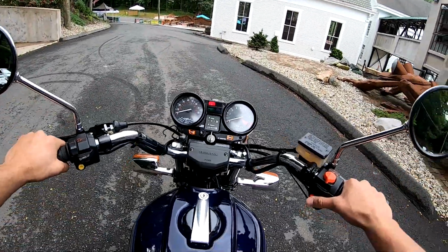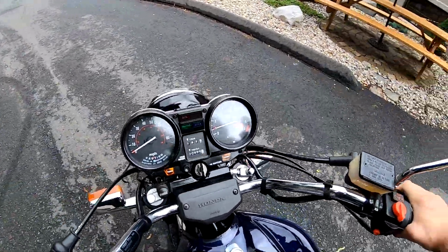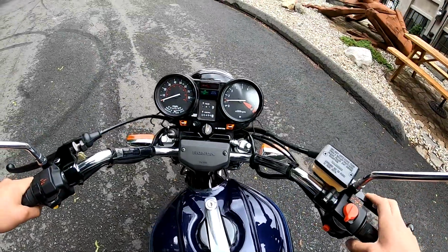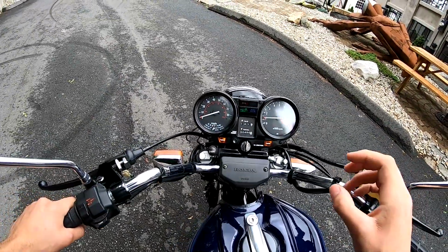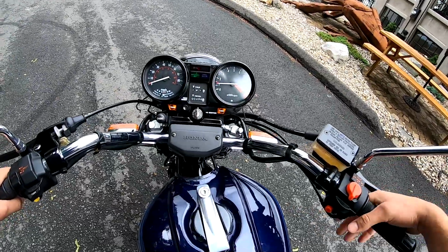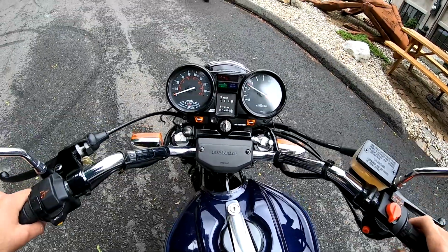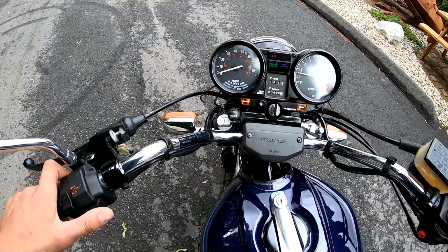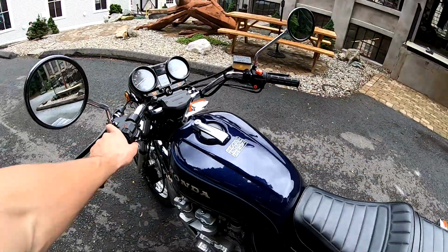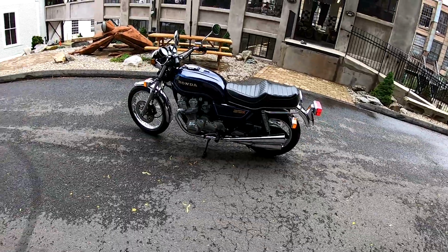I've already got her warmed up. Got her idling right around 1100, which is perfect. The gauges work beautifully. All the electrical functions on the bike work as they should. Horn's loud, the way it should be.